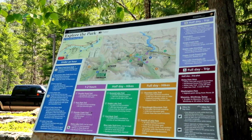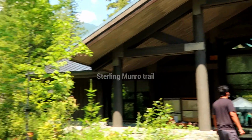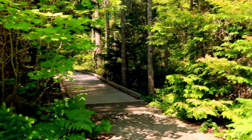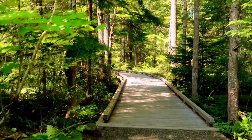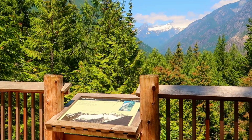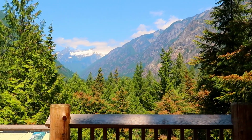Proceeding towards the North Cascades Visitor Center. The Visitor Center offers full details of the hiking routes according to the time you have to explore. The Sterling Munro Trail starts from the Visitor Center and has a boardwalk-style footpath. The trail goes through shaded forest, leading to Sterling's favorite view, the Picket Range, and is dedicated to Sterling Munro. This wheelchair accessible trail is always busy.